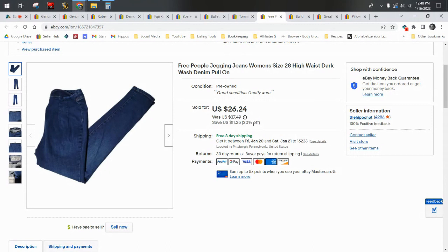Also, allegedly, if your items are on sale, you get a boost in the searches and stuff. So, for instance, American Eagle jeans, I want $19.99 for. I would list at $24.99 and then run a 20% sale.